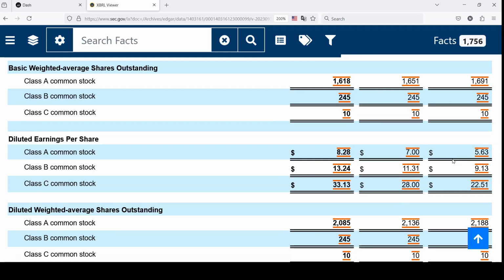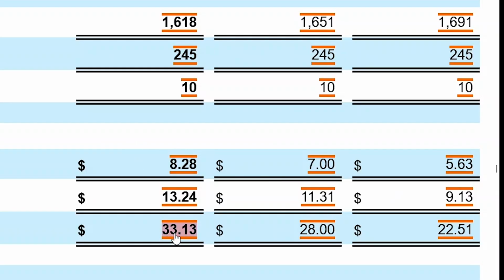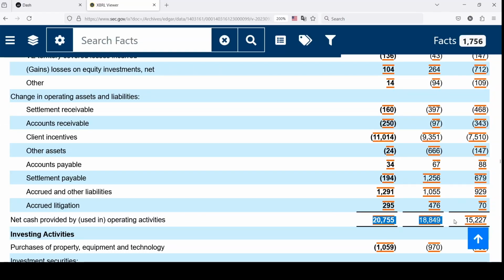And if you've been owning shares so far, you've definitely noticed this. Diluted earnings per share on the Class C common stock have broken $30 per share for the first time ever. And this translates into free cash flow as well.